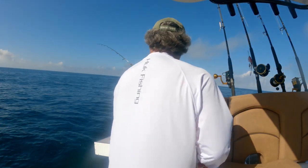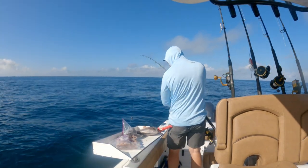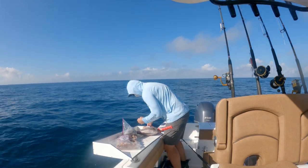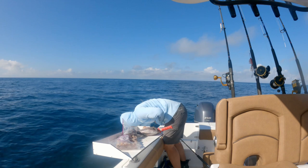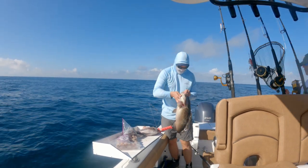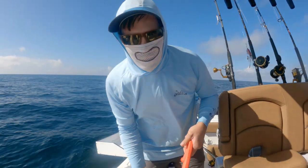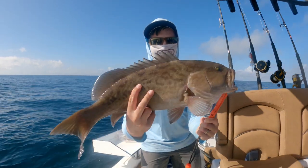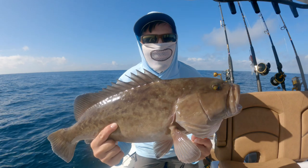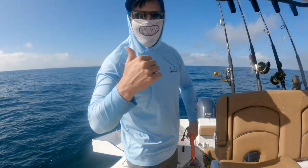Let me get in that. Yeah, baby. Alright. Oh, I think he's gonna be real close. Alrighty, boys, got us another gag. About 24 and a half inches tail, so 2 days in a row. I think we're doing good.